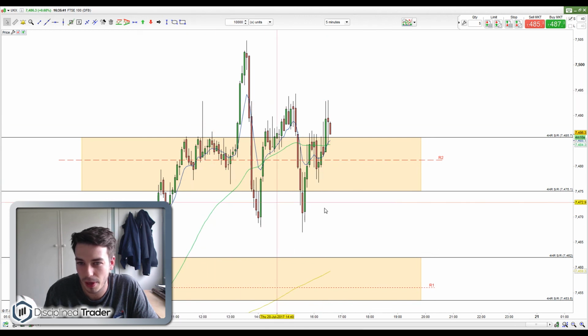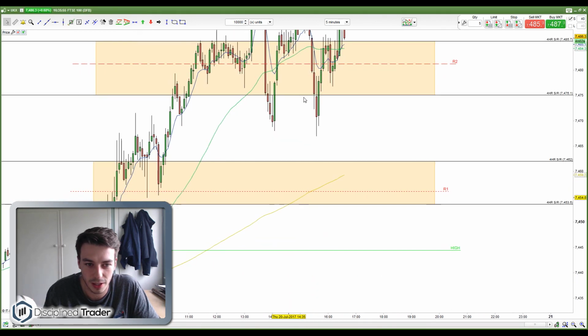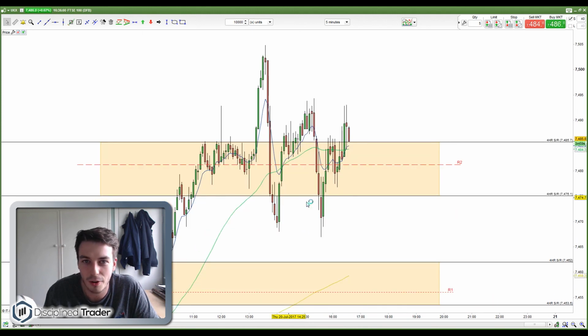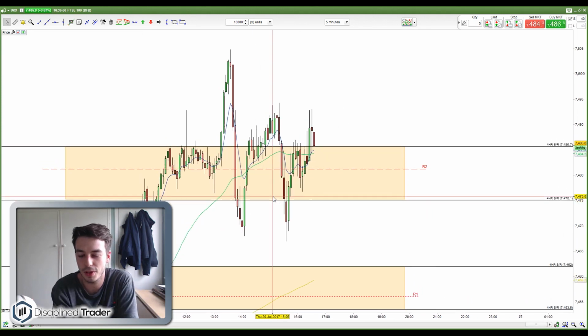If price does stay up here overnight and opens around this level, I think I will still be looking for some more selling to come into this market, so that will definitely be on my radar for tomorrow morning. It just didn't materialise this afternoon, unfortunately. So we'll have to call that a wrap there. So minus 8 points for the day.